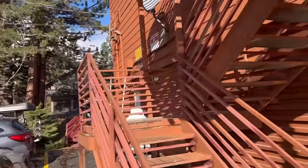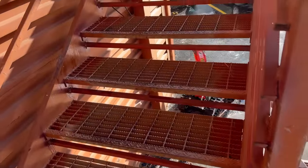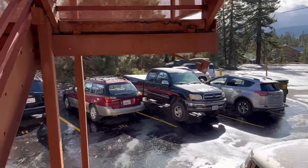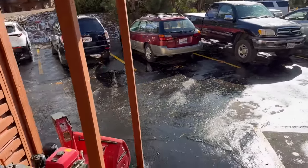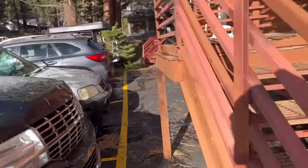They've done a concrete slab here, which I'm thinking about deleting because it's just adding a lot of unnecessary weight. And I think I just want to have everything, all the water and snow, just fall through. This doesn't make sense to me. And this is where everything's rotting, where they've got the concrete. You can see here, so basically that just created a way to capture water and hold it.